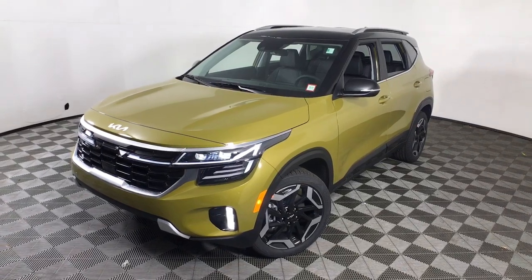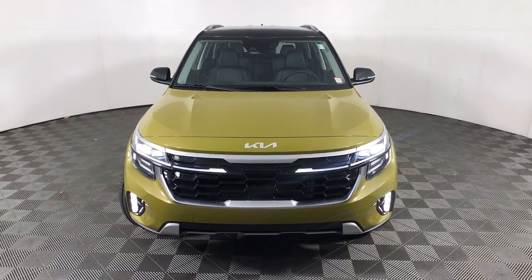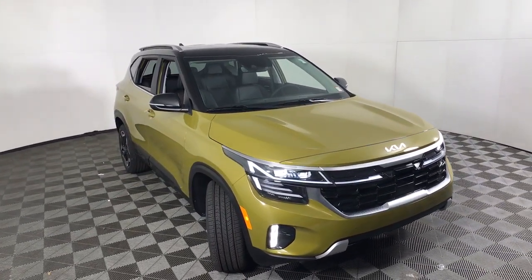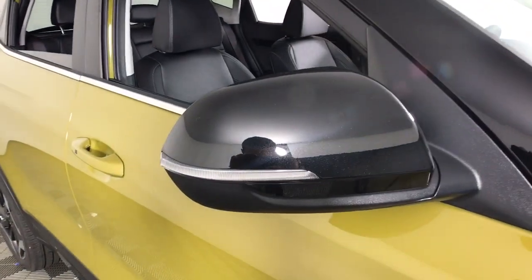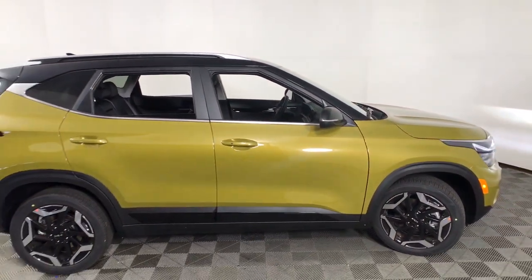You will love the features of this 2024 Kia Seltos. Here's a versatile Seltos that offers an ideal blend of practicality, desirable tech, and head-turning looks. Impressive efficiency, smartphone integration, and bold lines make this small SUV something to get excited about.